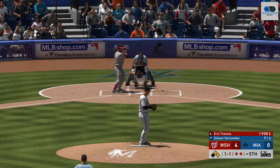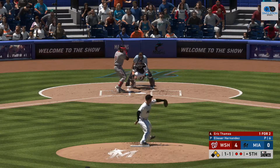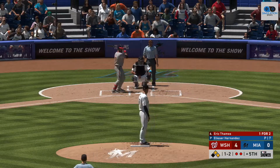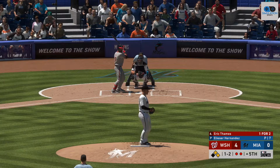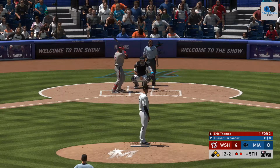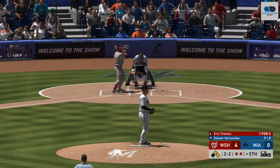Now batting, the first baseman, Eric Thames. Into the box now, Eric Thames. 1-2 now as that one's fouled off. From the belt, kicks and deals. 4 runs, 7 hits, and no errors so far for the Nationals.